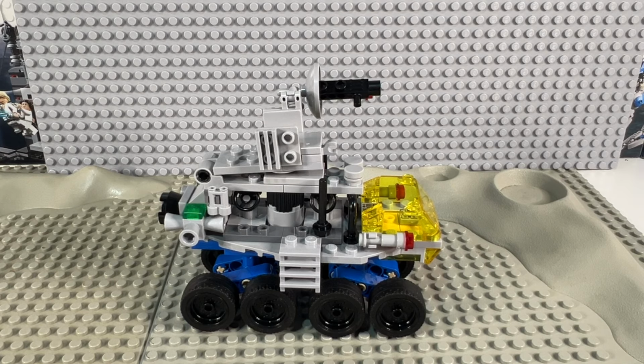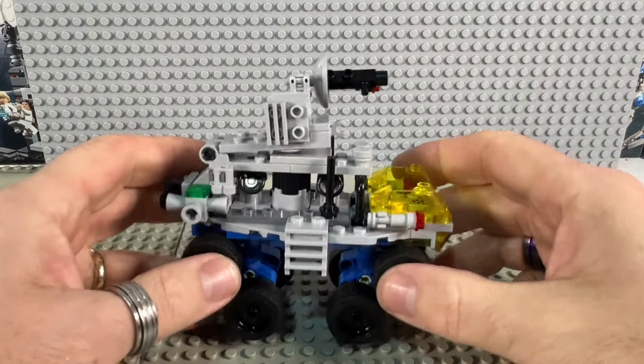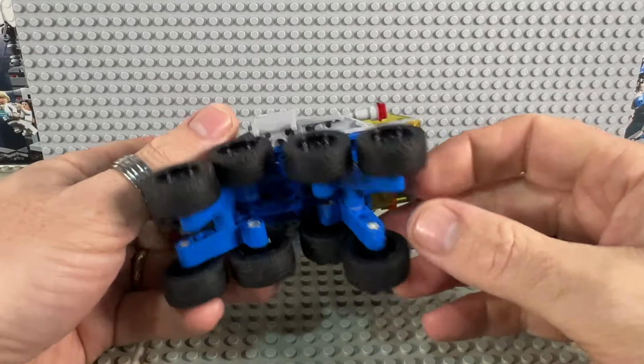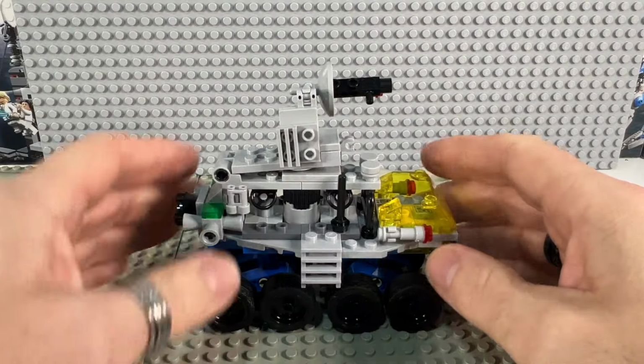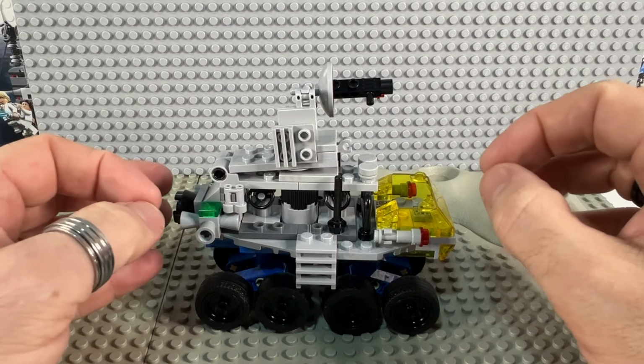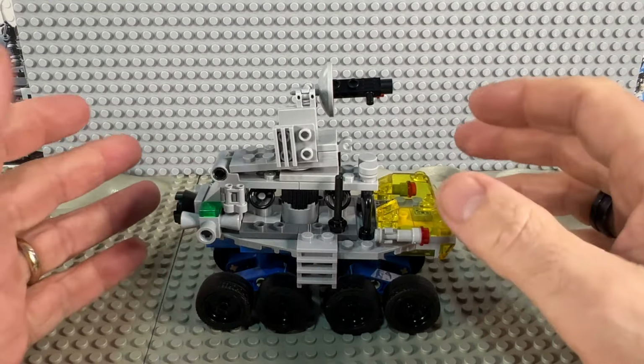And then moving on to the remake of 6950 Mobile Rocket Transport from 1982. Now this is a really good version. I love the way they've done these articulated wheels. They can all move independently. It really does look like that original set. They've got so many elements from the original set recreated in such a small scale.